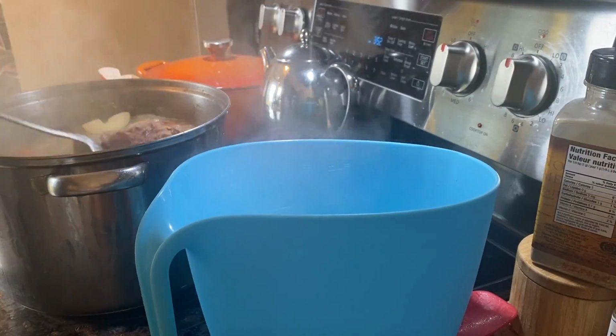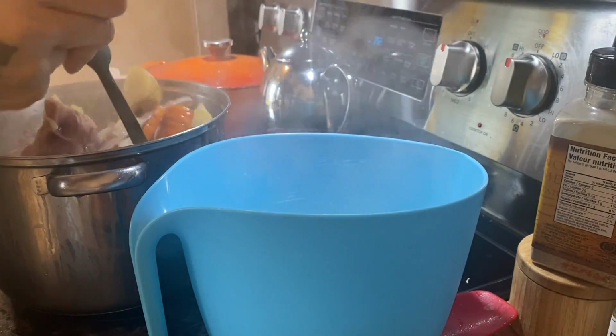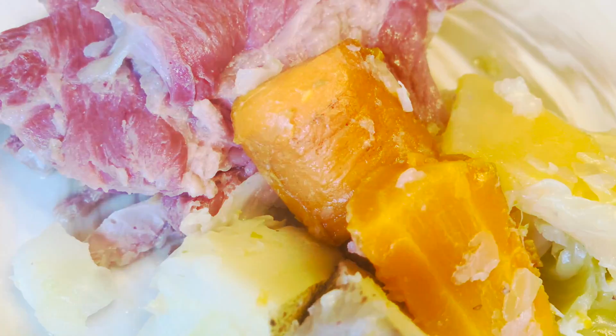Also, I just want to mention I always fish my vegetables out because if they sit in the pot too long, they'll just get super mushy, but the meat is fine. The longer it sits in there, I swear, the better it gets.